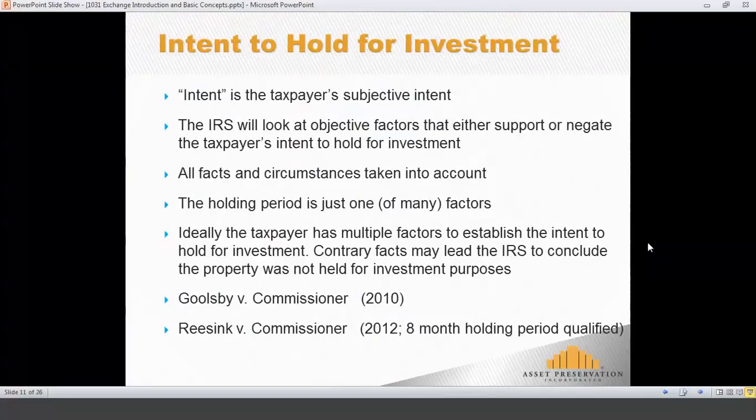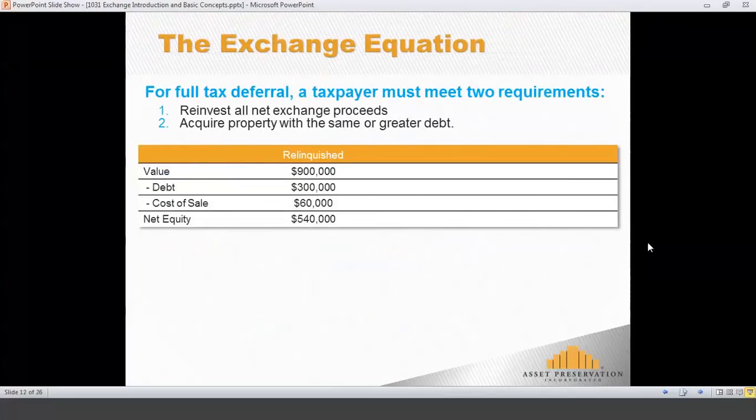Now, there's something on the next slide that's coming up called the exchange equation. These are the rules for full tax deferral. So if you want to obtain 100% tax deferral, you really have to meet just two requirements. Number one, reinvest all of the net exchange proceeds. Number two, acquire property with the same or greater amount of debt.